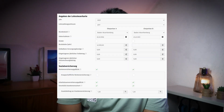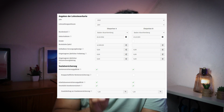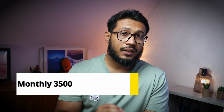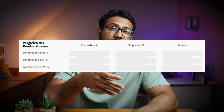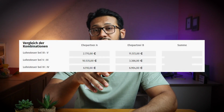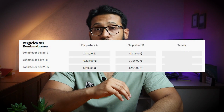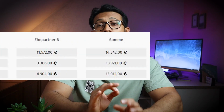In case 1, partner A is earning 42,000 euros a year before tax, and partner B is earning 45,000 euros. This makes a monthly 3,500 and 3,750 euros. In the tax class comparison, we can see that there isn't much difference among the tax contributions, but with the tax class combination 4-4, the pair can save more than 100 euros compared to the 3-5 combination.